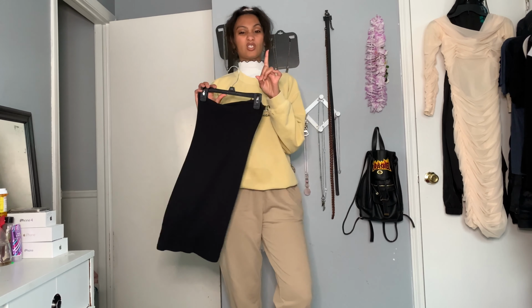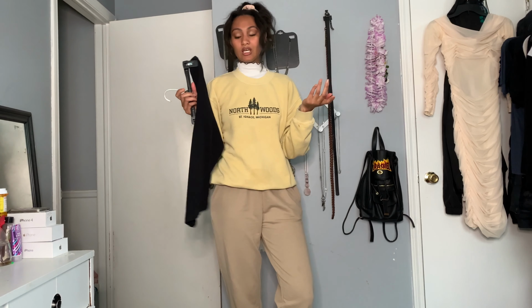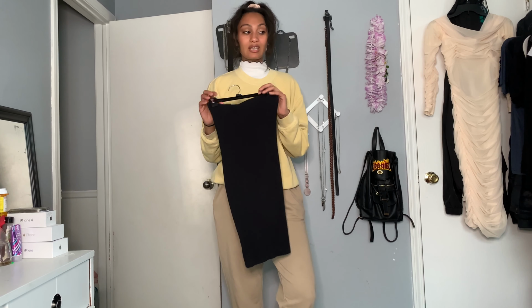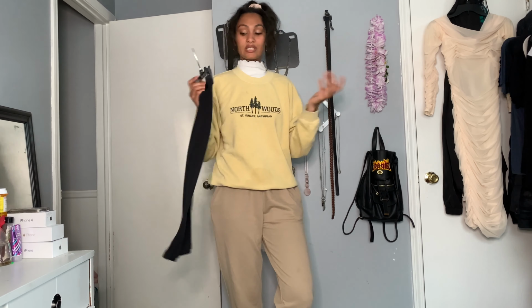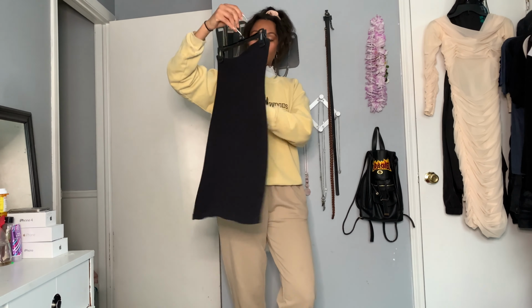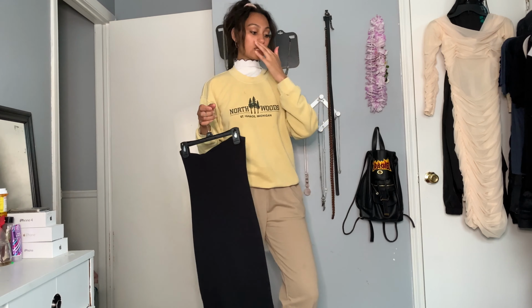I am missing one dress. My boyfriend took it up to his mom's house because I had it in his laundry bin and he did laundry there, so I think it's still at his mom's house. We'll see. But yeah, here's this gorgeous dress. So anyway, I'm missing one dress, but this is all of the dresses that I own other than that one.